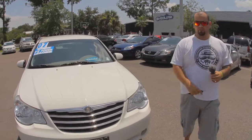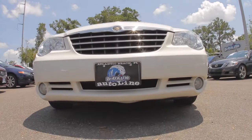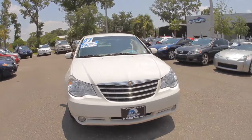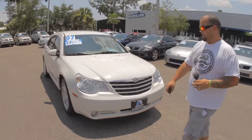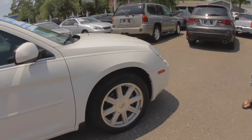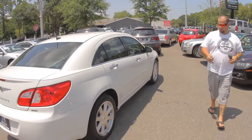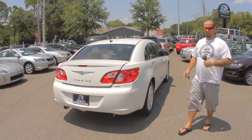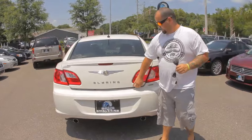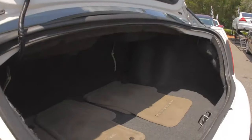I'm Woody, and this is our 2007 Chrysler Sebring Limited. 3.5 liter motor, it's a V6, averaging about 32 miles per gallon on the highway. Clean factory Chrysler wheels with some really good tread left on the tires. Really nice four-door sedan. This is a limited edition, so it's got the leather and the power package. Large trunk.